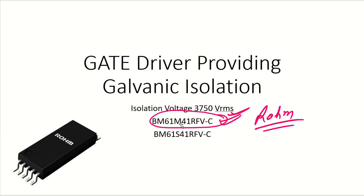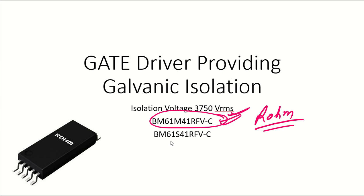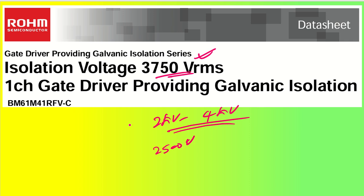So we'll talk about BM61M41 RFV-C. Similar to that, just replace with S, so this will be another IC. Okay, so as you can see from ROHM semiconductor, one more thing I'll just tell you before going into this particular isolation voltage of this much, which is 3750. Generally the demand for gate driver isolation voltage is 2 kV to 4 kV. So it will be varying from, let us say, 2500 volt to 3750 volt based on the class of devices or class of products that you are going to design.